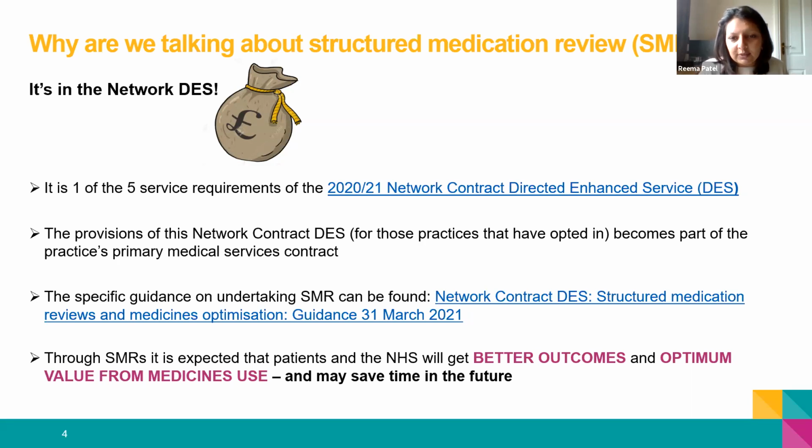But more importantly, the reason we're talking about SMRs is because when conducted well, they have really been shown to improve patient outcomes, reduce things like hospital admissions, and help patients get better value from their medicines. So as a result, if it's done well, it may save time in the future and even potentially lives. So that's the main reason.